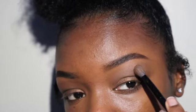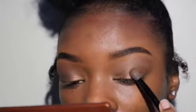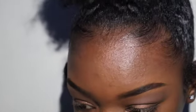My lighter color just to soften that out a little bit. So that's enough with the eyeshadow. That's what it's looking like. They look completely different, but we're just gonna move on. I was gonna do my lashes now, but I really need to do my concealer right here.